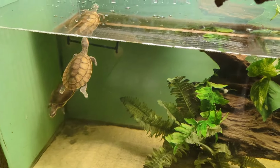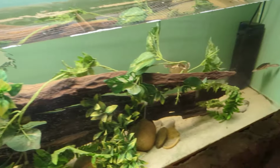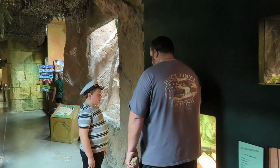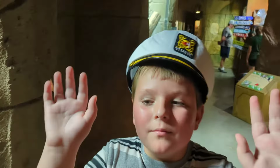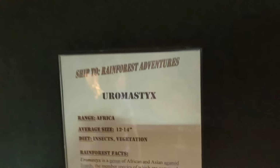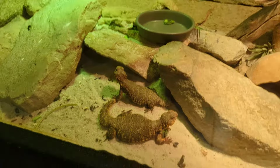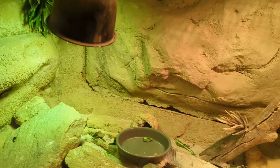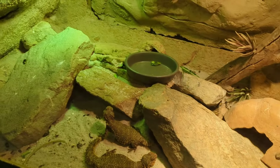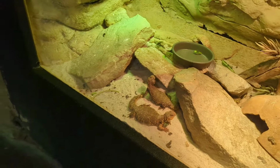It's turtle time. They look like they are more than likely turtly enough for the turtle club. Without looking at the name, you know what those are? Yep. Oh, look at our junior reptile keeper right there. He got it right. It's the Euromastyx. Looks like we've got some yellow Euromastyx in there. And they are quite fat and happy. Got the greens bowl. Looks like they got some food in there. They've been working it over. But yeah, those are some fat and sassy Euromastyx. I love it, love it, love it.